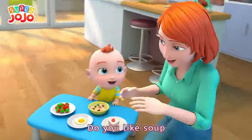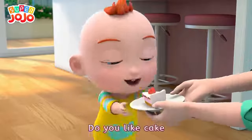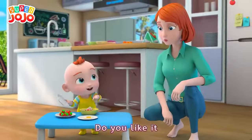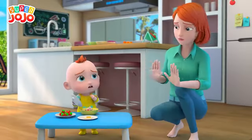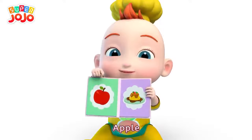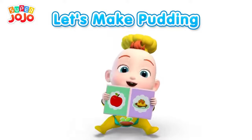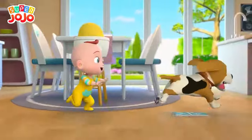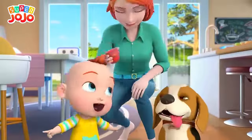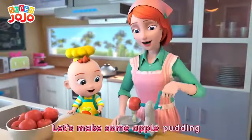Do you like soup? Yes, yummy, yummy! Do you like cake? Yes, yummy, yummy! Do you like it? No, yucky, yucky! Hey, apple! Hey, pudding! Let's make pudding! Let's make some apple pudding.